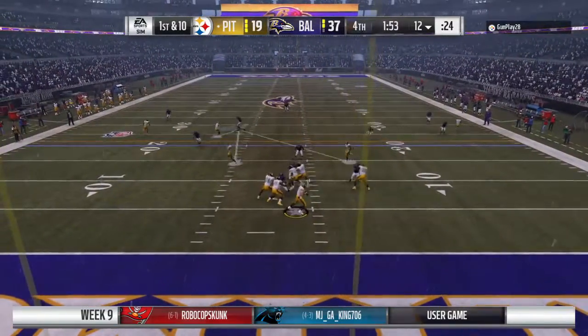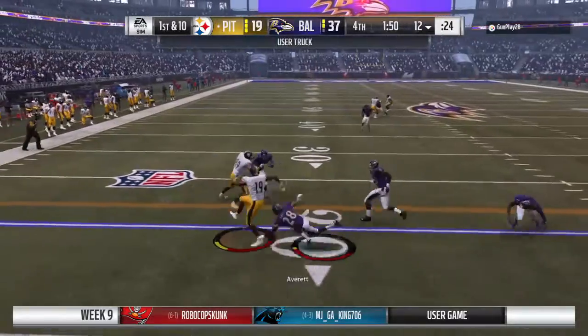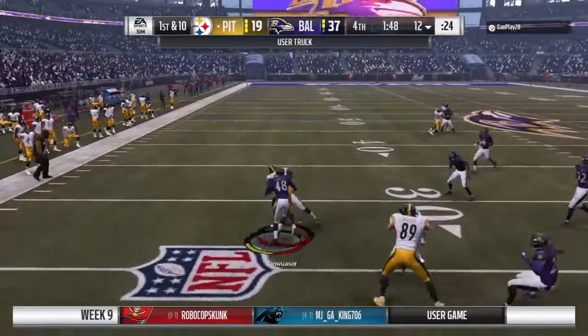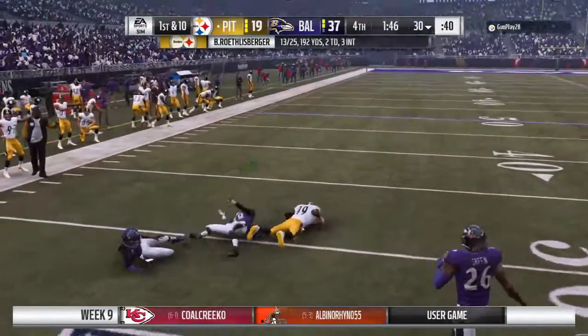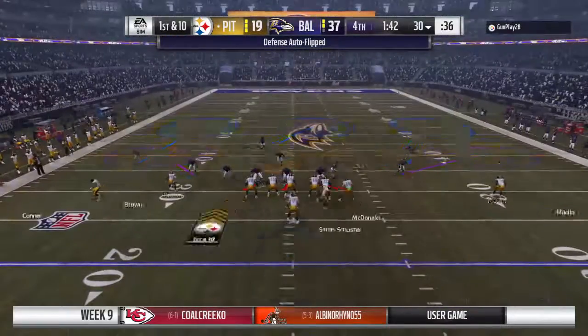They'll throw on first down with Roethlisberger. He'll find Smith-Schuster. That's complete. And he'll get this up to the 30-yard line. The Steelers able to pick up 18 yards there.